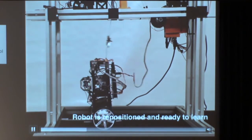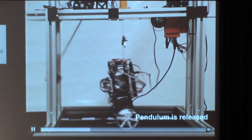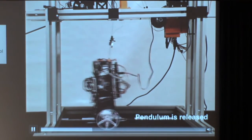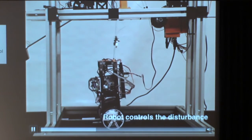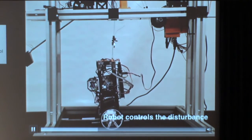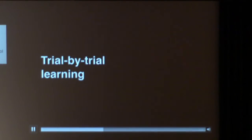So, okay. So this is how a trial goes. It's a repetitive thing. And now we will see performance in an early trial. I think this was performance in an early trial. Let's see it again. Okay, now. It's a bit slow.